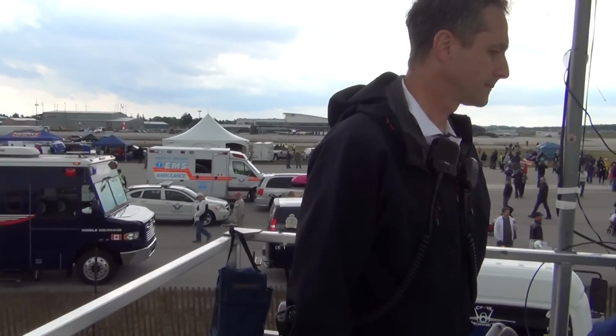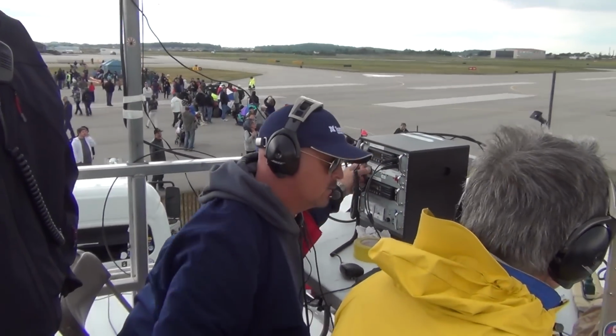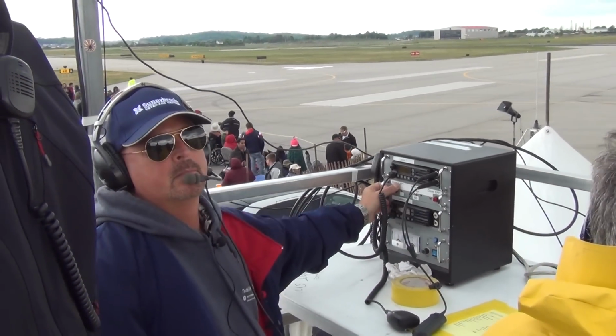Clear to land, runway 26. Winds are currently 240 at 17, gust 25.